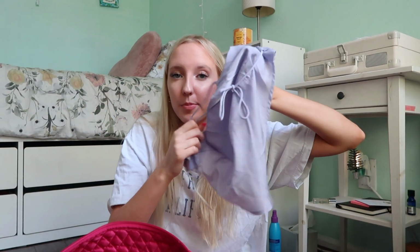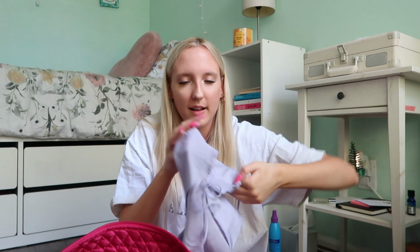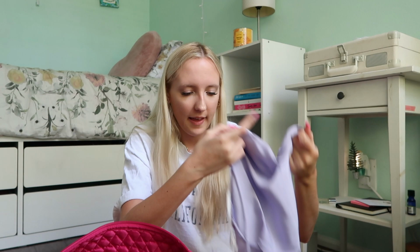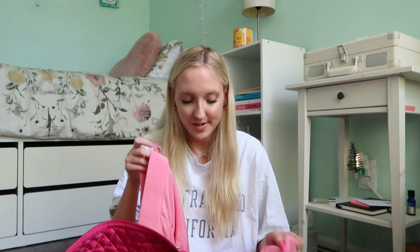Just this purple silk top with a backless back. All these, I feel like you can't even tell what they are, but they look really cute on. That's all that matters. Next, on to more dressier outfits. With this one, I'm obsessed.